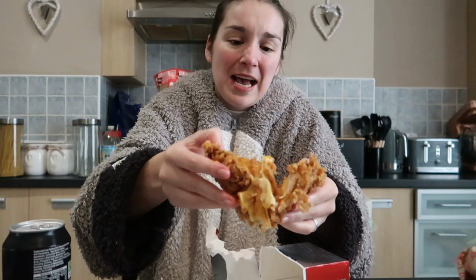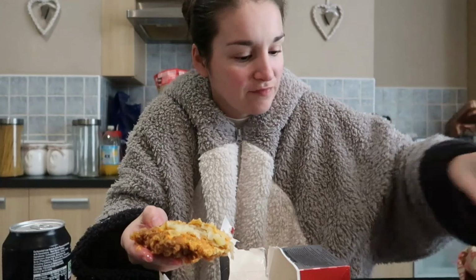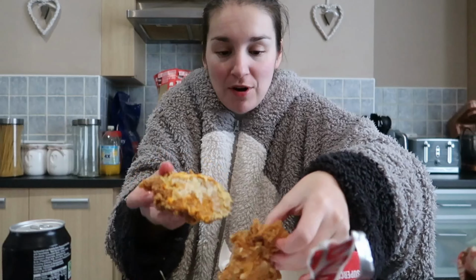That bite wasn't as good. The hash brown for me is just very oily. The aftertaste is a bit like oniony. It's not the most pleasant thing I've ever tried. I'm not a massive fan of that hash brown, to be honest. I am gonna try and take it out. I managed to take most of the hash brown out.